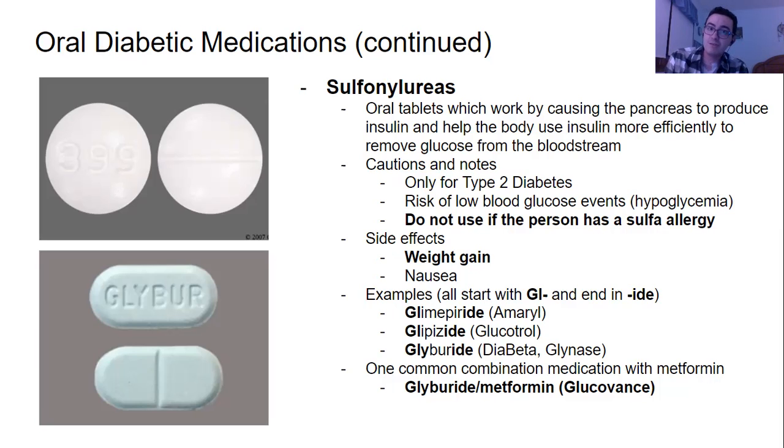Examples, the best way to remember sulfonylureas, they all start with GL and they end in the suffix IDE, or ide. So glimepiride or Amaryl, glipizide or Glucotrol, and glyburide or Diabeta or Glynase. Diabeta, really original name, right, for a pill for diabetes.